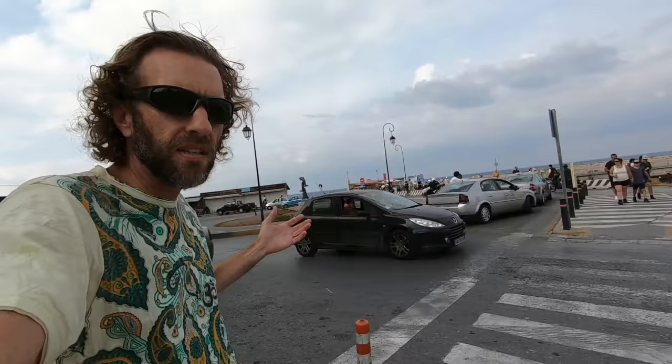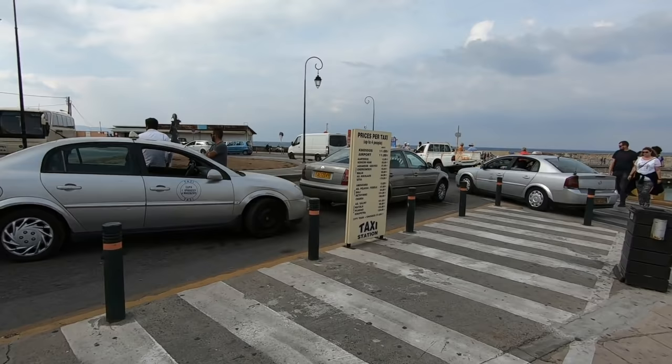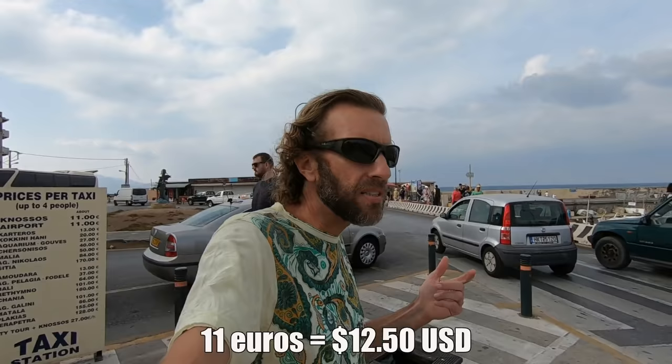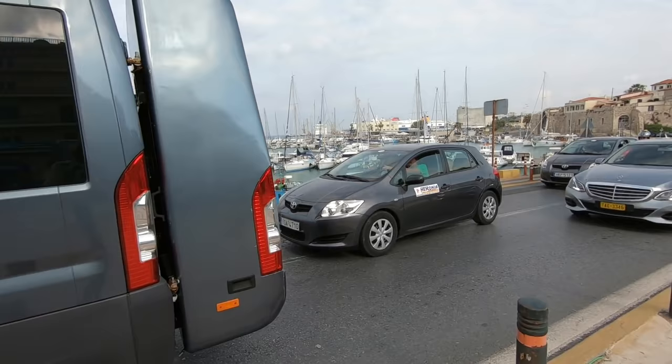All right, so here's the harbor where I caught the taxi to Knossos yesterday. Here you can see it's 11 euros one way. And then I caught the bus back for 2 euros and 50 cents. And so that is one of the main reasons to come to Heraklio here, to go see the ancient Minoan ruins of Knossos. Definitely worth it. Get a taste of Greek history, very old Greek history.